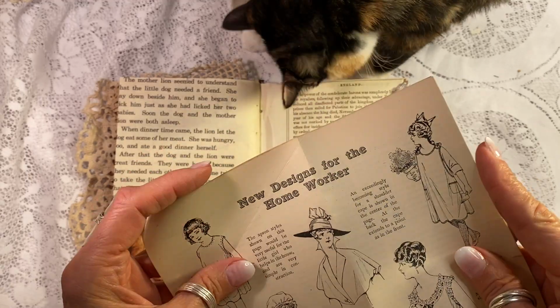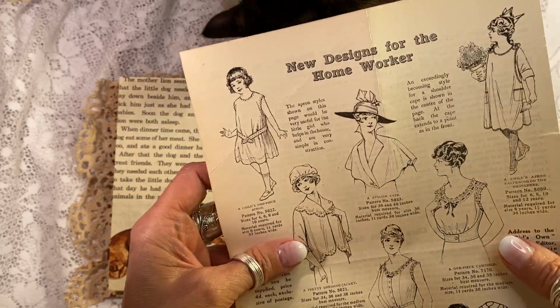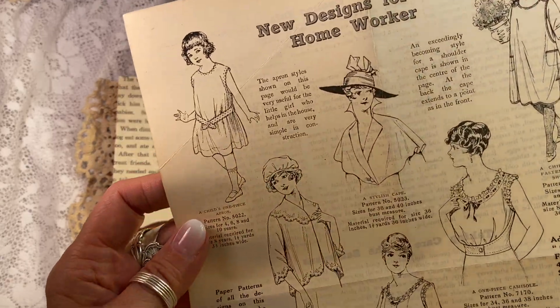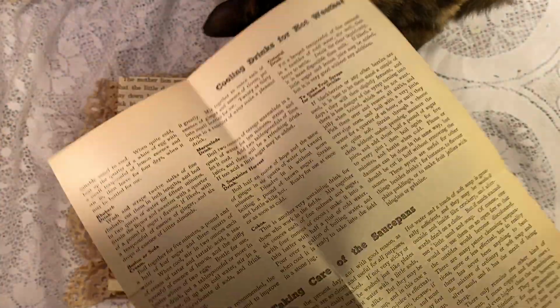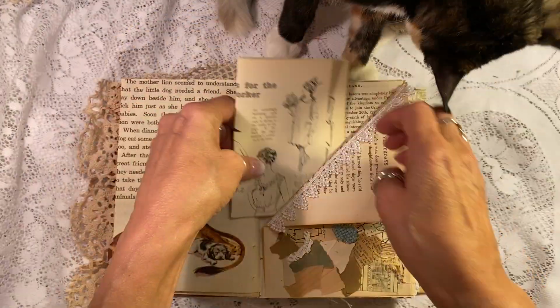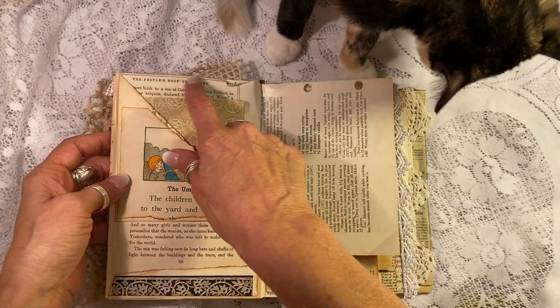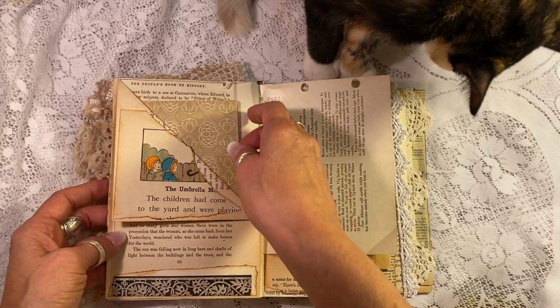And look at this beautiful piece here from 1915. Look at that. New designs for home worker. All these little children's outfits, just the best. You can make collages with this or just keep it because it's so precious. And all this is mounted on top of a history book page from the People's Book of History from 1859.